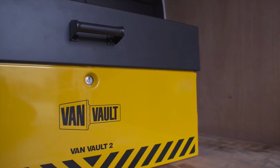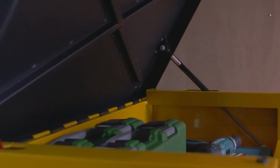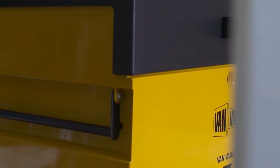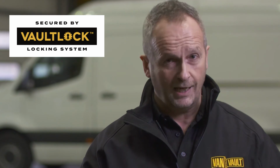Its heavy-duty steel body has been designed to withstand the most determined attack. Robust security features such as the tamper-proof internal hinge, crossbar reinforcing and the flush front closing lid keep thieves out. And then there's the VAULTLOCK locking system, housed deep within the body of the box and shielded by a hardened steel plate. It gives advanced protection from drilling, cutting and picking.